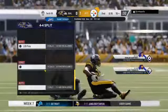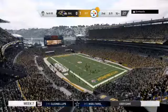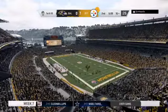Now this is an example of breaking down a defense, because on a lot of these runs, he's getting past the point of attack, and guess what he's doing? Forcing the secondary guys to have to make a lot of tackles.